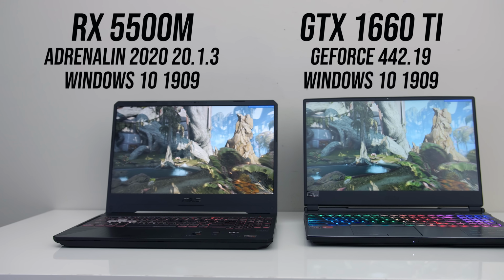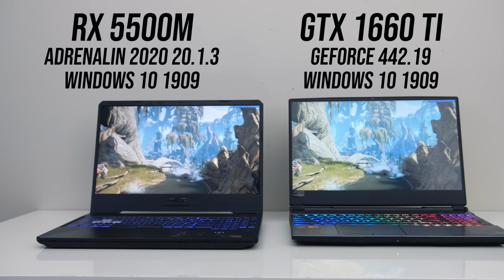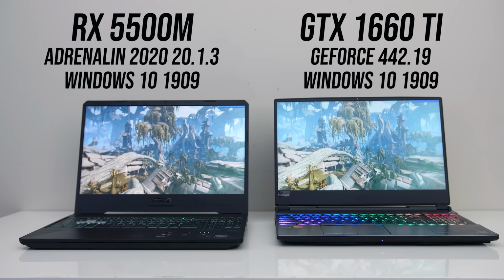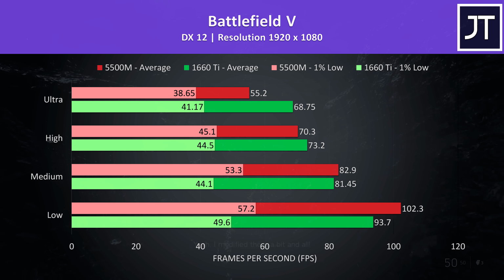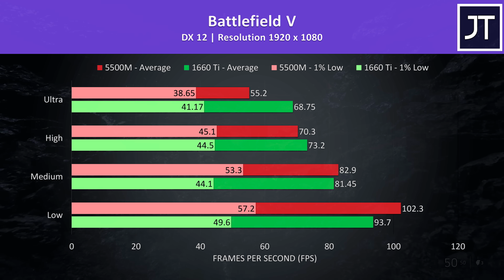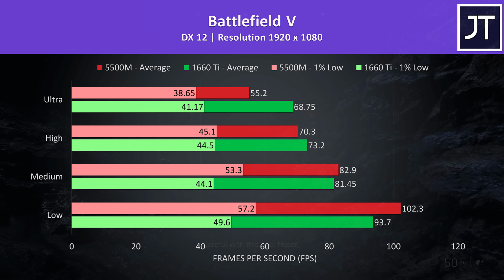Both laptops were tested at the same time under the same conditions with the same Windows updates and game updates installed, and the latest Nvidia and Radeon drivers were used at the time of testing. Battlefield 5 was tested running through the same section of the game on both laptops. I've got the RX 5500M shown by the red bars, and the GTX 1660 Ti shown by the green bars.